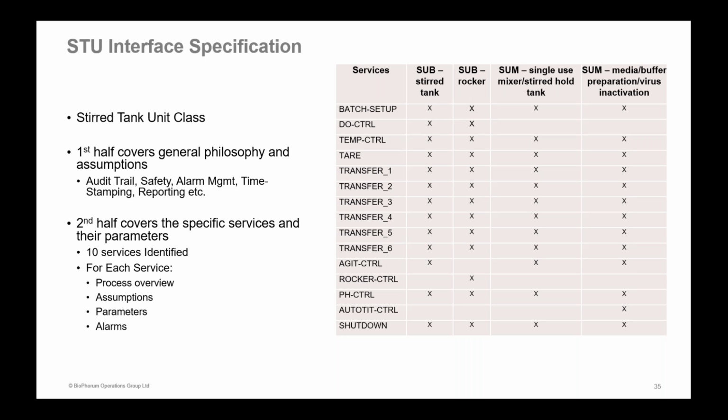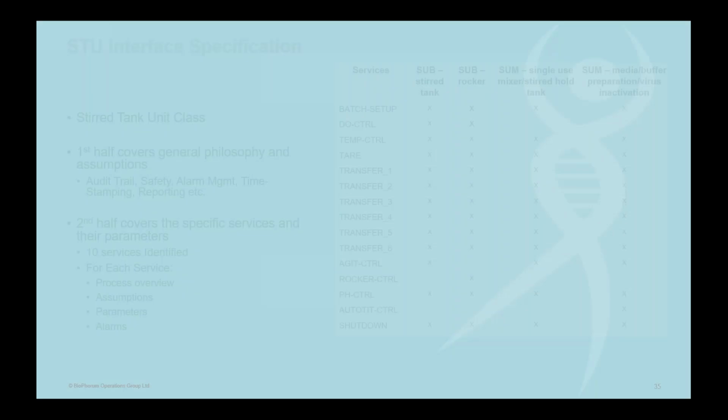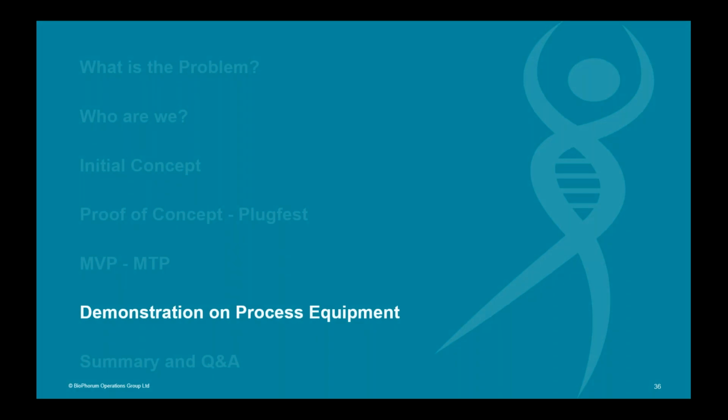And another example might be auto titration control, which wouldn't be necessarily applicable in a single-use bioreactor, but would be in a buffer prep or virus inactivation application. So with that, I'm going to pass it back to Kelsey to take you through the rest of the presentation. Thank you very much.